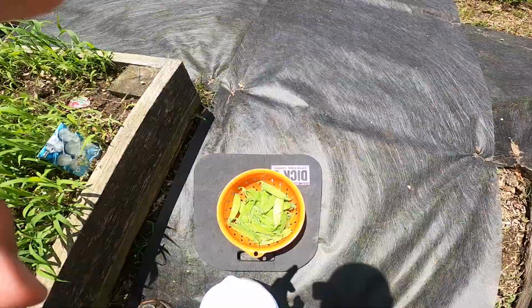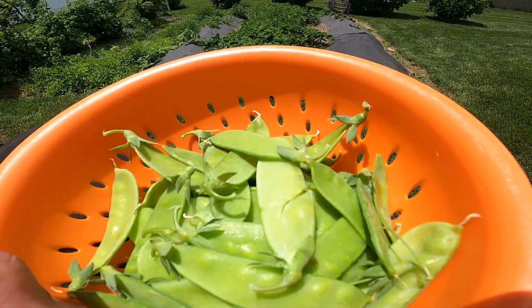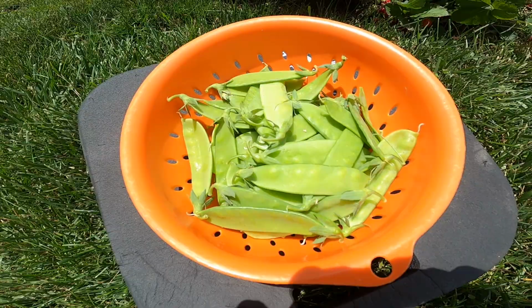So we didn't do too bad with the sugar peas. We got a nice little colander full, and now we're gonna try our luck with strawberries. We've been making smoothies with the strawberries and they've been absolutely delicious. So, let's see what we got here with the berries.